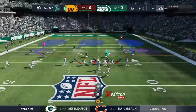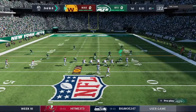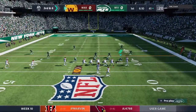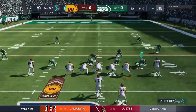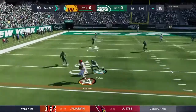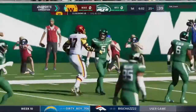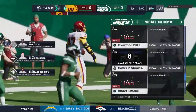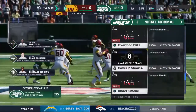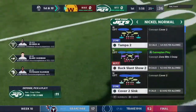And they'll need to get to the 35 if they want to keep this drive going on 3rd down. They go play action with Haskins. And he comes back with one, complete. And that's going to be another 1st down as the tackle is made at the Jets' 25-yard line. A gain of 15 yards the pickup. 1st down, Washington.